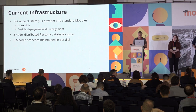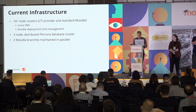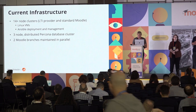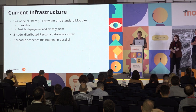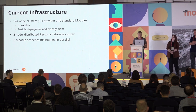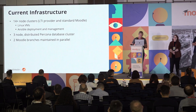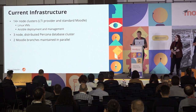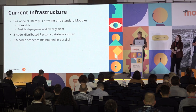Currently, we're maintaining two separate Moodle stacks, each with at least 14 nodes, one for the regular Moodle environment and one for the LTI. The nodes are Linux VMs running on our on-premise VMware cloud, and we manage all that with Ansible. The database is handled by a three-node Percona XtraDB cluster that we have geographically separated across our campus. And lastly, we maintain two separate production branches, one for the LTI and one for the regular Moodle. All that's also managed and deployed with Ansible.